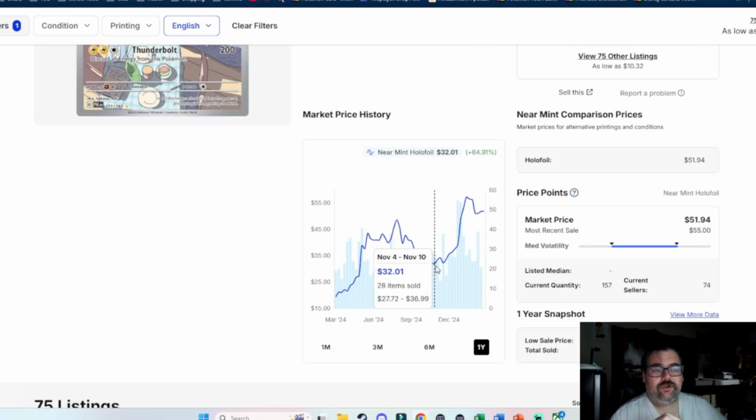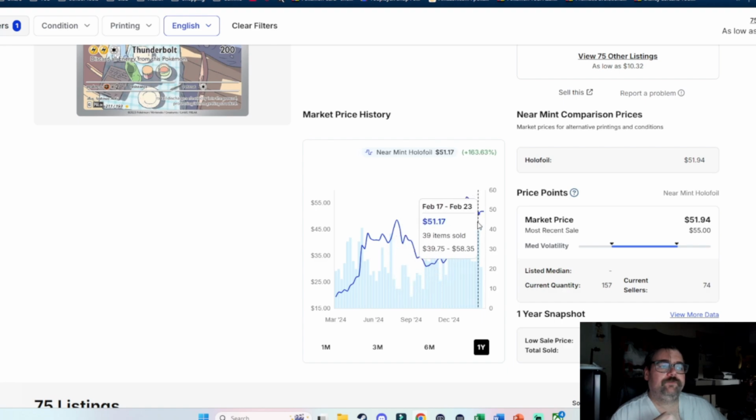I don't see it going under 30, because even that retraction from the summer back into the fall only went down to 30. It didn't go under 30. So I don't see this going under 30. So at most right now, if you buy a copy, you lose $20 if it goes back down to 30.